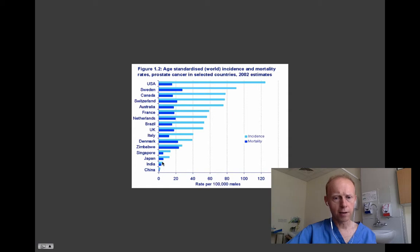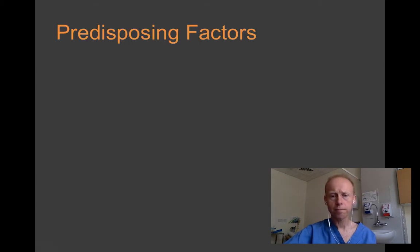Countries like India and Japan and China, and then becoming very high in places like America and Scandinavia. And here's the UK pretty much in the middle, but still a significant problem. What are the predisposing factors?